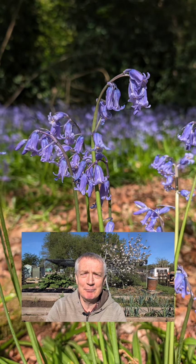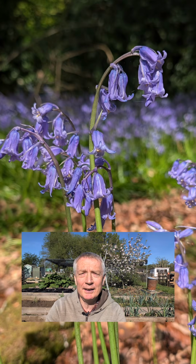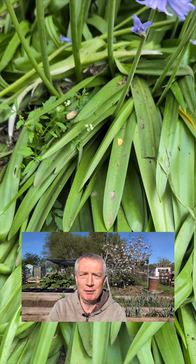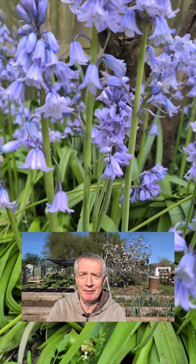English bluebells have a drooping flower stem, created by producing flowers more on one side of the stem than the other. By contrast, Spanish bluebell flowers are more upright. The flower stem is slightly thicker, and the flowers are more evenly distributed around the stem.